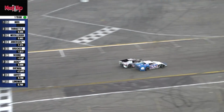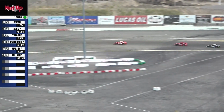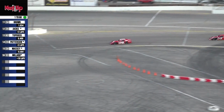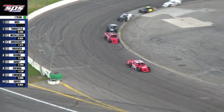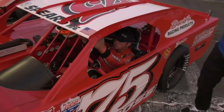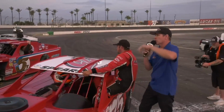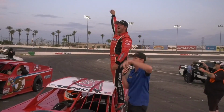Not only has he had a good time in the Pro Lates, been having a good time in the Spears Manufacturing Modifieds. Round number 7 of the season goes to the 75. Jeremy Doss wins again. Gentlemen, familiar face. We saw him a few minutes ago. The boss, Jeremy Doss, gets it done again here at Irwindale Speedway. Come on, guys, make some noise.